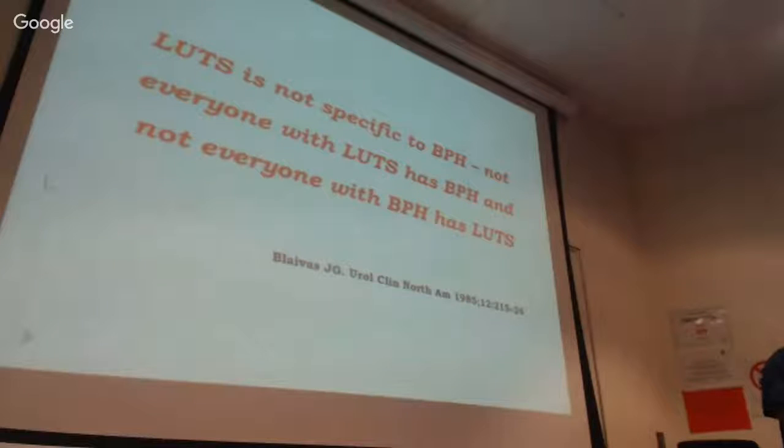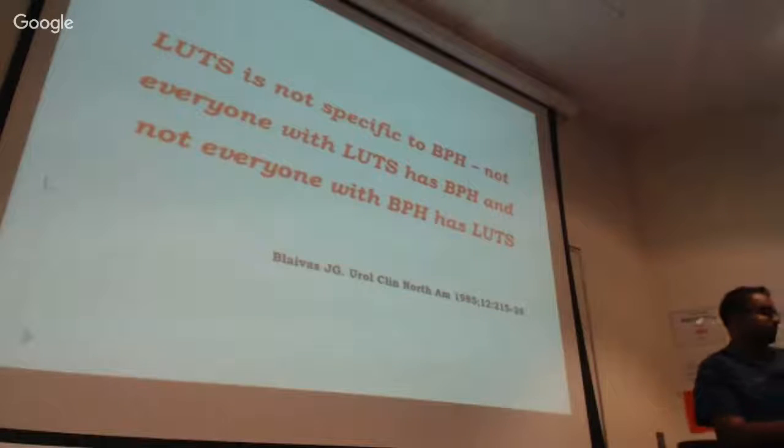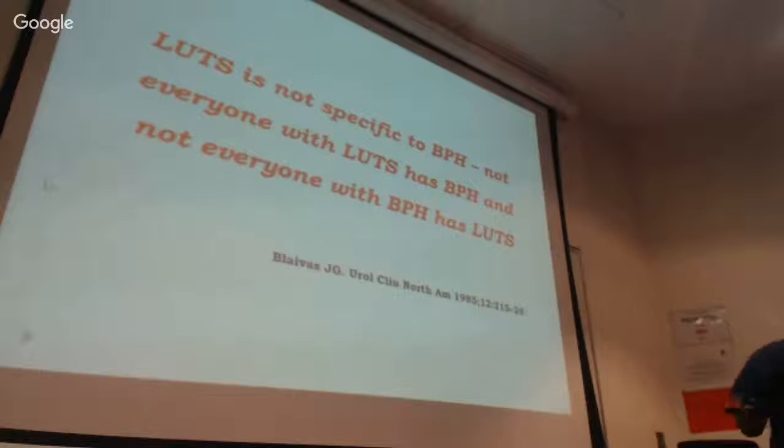a big prostate doesn't mean you're symptomatic. Some people with very small prostates could be very symptomatic. People who have prostates can be symptomatic. So, you know, people who've had radical prostatectomies, women, they can still have symptoms. So it's not always going to be a function of having a big prostate. And just because someone's got a big prostate doesn't mean they're complaining about it. So you're only trying to target those people who have symptoms.